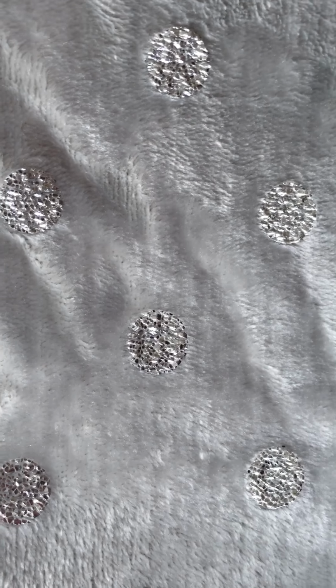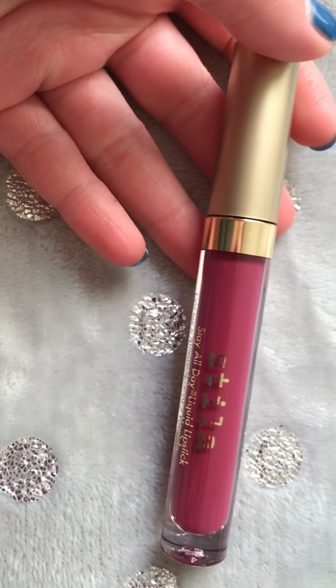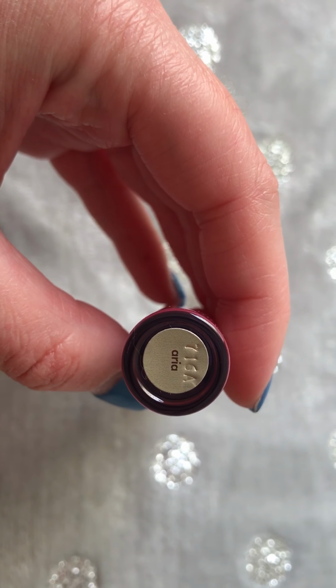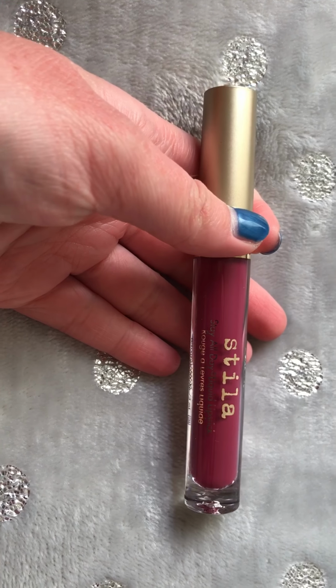So I got 2 from Stila and 1 from Anastasia. So the first one I got from Stila is this berry shade, and this is in the color Aria, and this is really, really pretty. As I said, I've swatched it a million times. It looks beautiful. I'm really excited for that one.